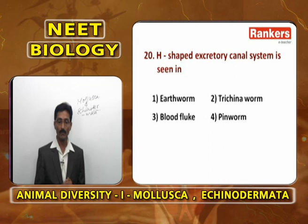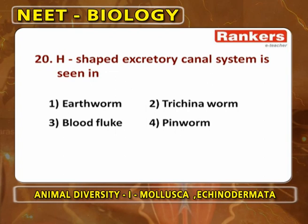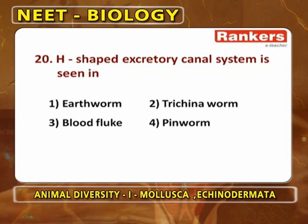H-shaped excretory canal system is seen in. We already completed the characters of phylum Nematoda. As we observe the phylum Nematoda, the excretion is brought about by the renette cell or excretory gland or H-shaped excretory canal. Now here, what is the question? H-shaped excretory canal system is seen in. Now the answer is phylum Nematoda.